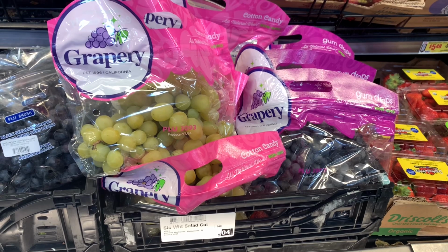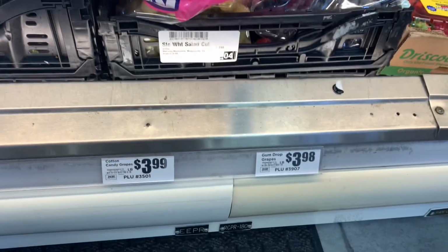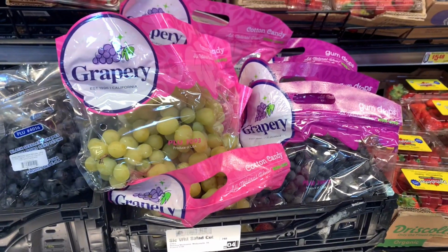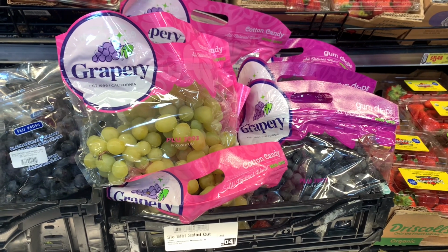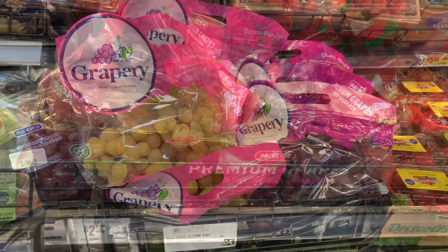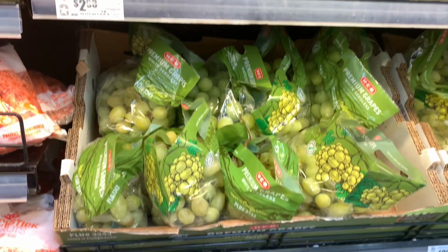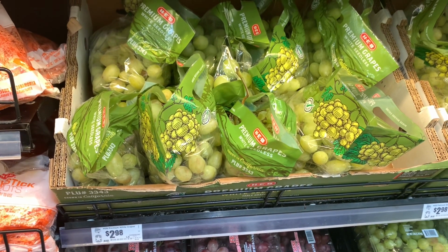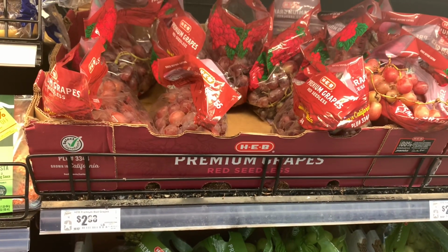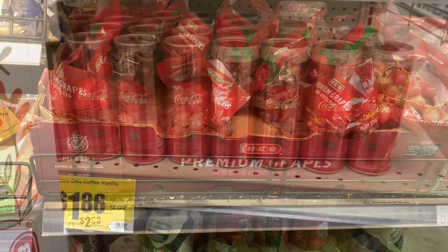I also received 2 basket coupons for $5 off $6 spent on grapes. The first ones were specifically for these cotton candy or gumdrop grapes. They were normally $3.98 and $3.99 a pound, so that was a super great deal. So I only paid a little over $1 for the cotton candy grapes. The other grape basket coupon was for the premium grapes at H-E-B. You could either choose between the white or the red. I decided to go with the red since I grabbed the cotton candy ones for the other basket. And these were super cheap as well, just a little over $1 for the bunch.